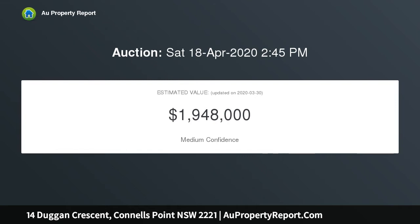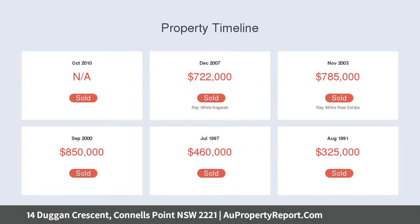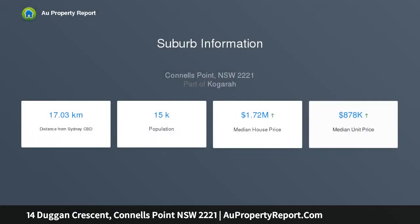This once proud brick home has been significantly fire damaged throughout and will likely be sold close to land value in an as-is condition. Set in an elevated position, the large parcel of land provides the opportunity to build your dream home or a potential dual occupancy STCA.